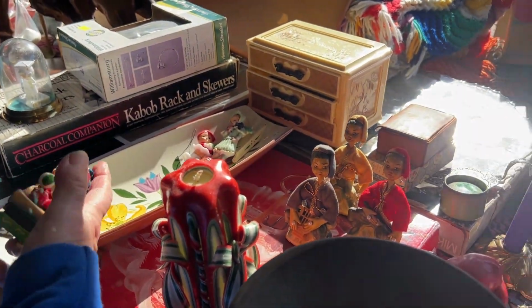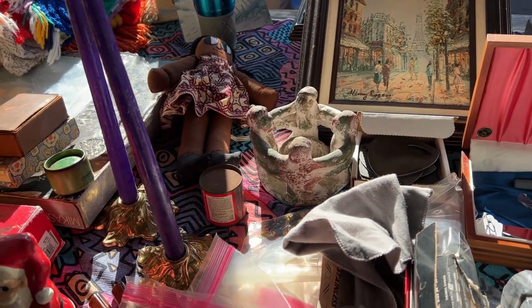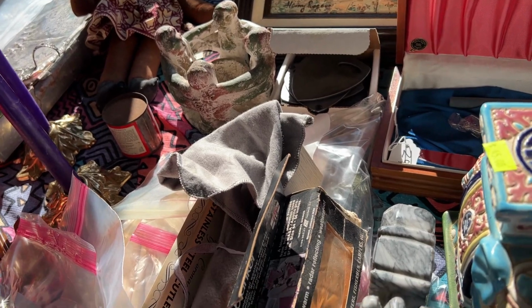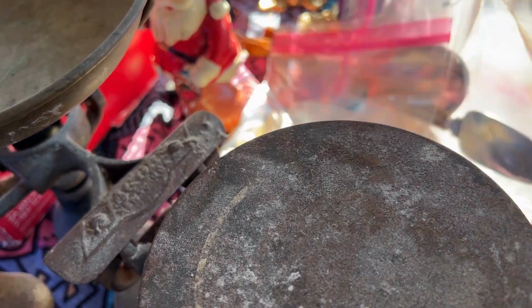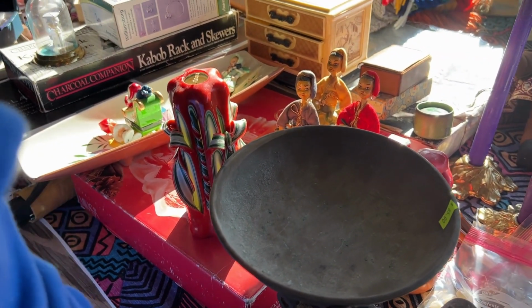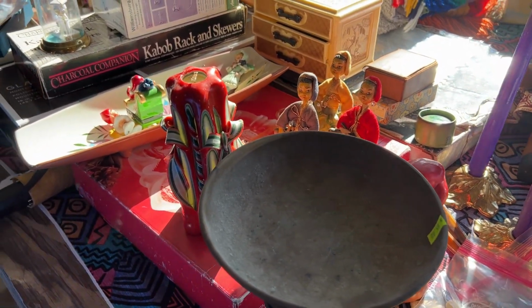I wonder what the prices are as marked. What do you have on the shakers? Oh, $5. $5? Think about that. It's like I'm stuck on $5. My goodness. Yeah, $5 for the salt and pepper. What else do we have?